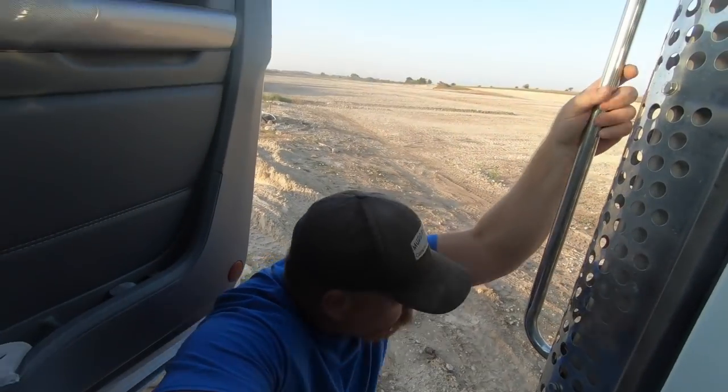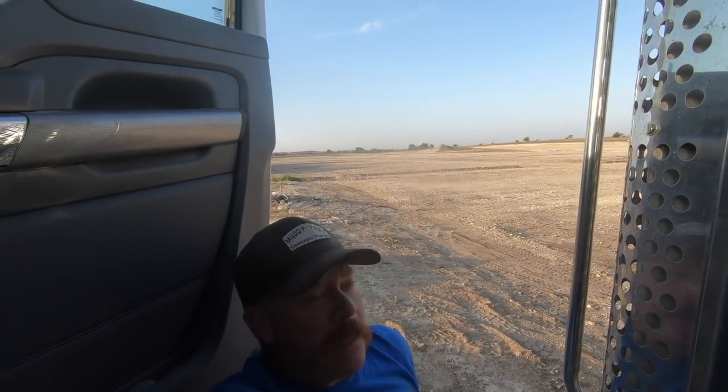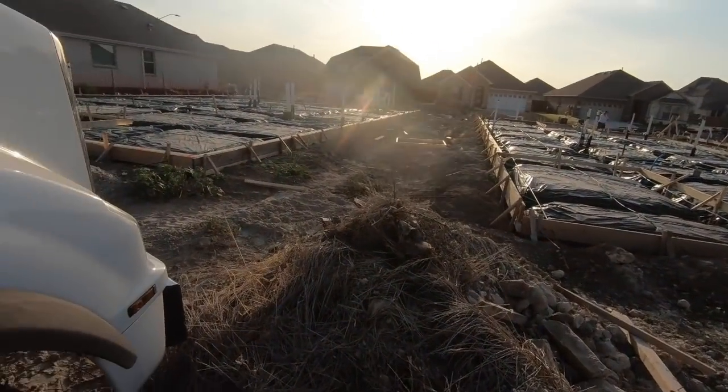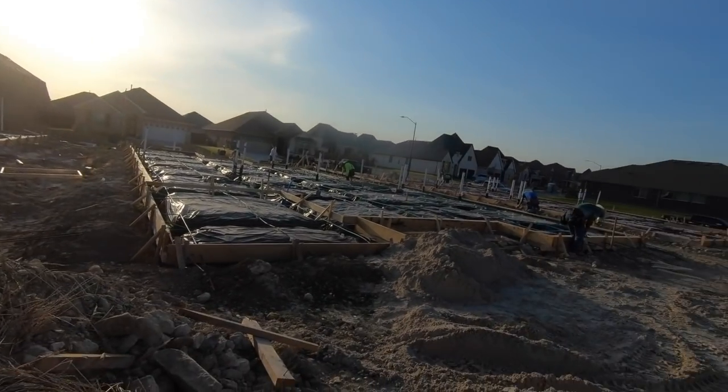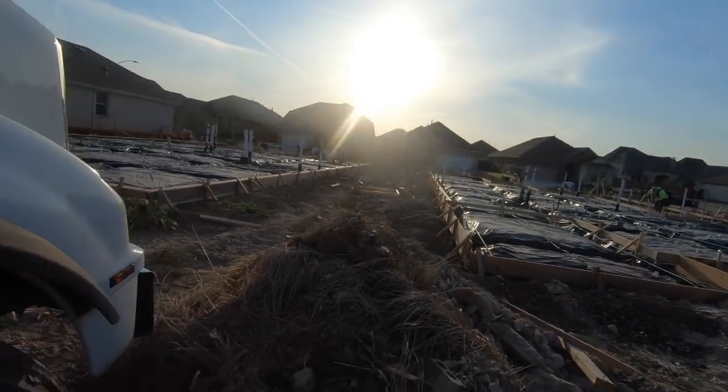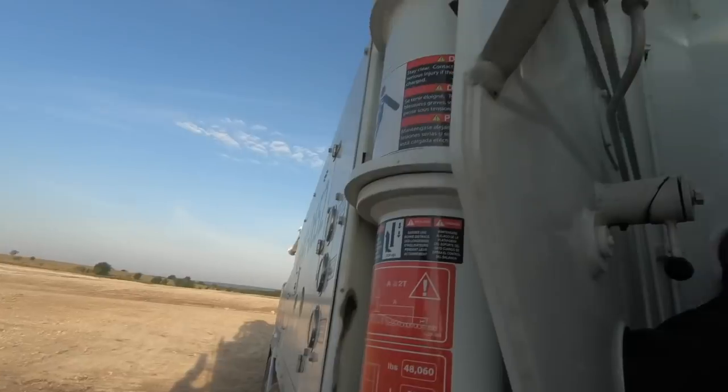Morning. And it is a nice morning. It's going to be a little hot today, but we're sitting up on two slabs. So, and we got a nice area to set up on.